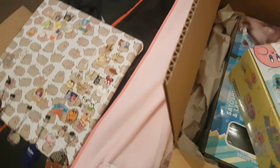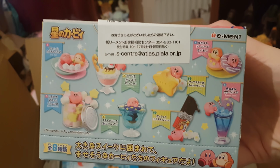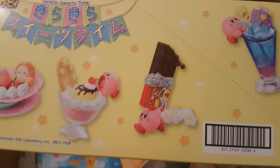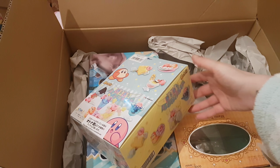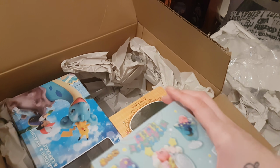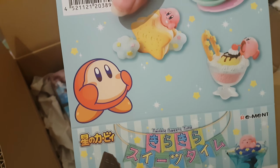These are my birthday presents. I missed out on these and I got them. Re-ments, and look how cute these all are. Oh, I'm so happy. Something I really wanted to get. But all the food related stuff. I might do an unboxing video of these. If you'd like to see one, just let me know. But I'm so happy. So cool. I'm trying to give you a view. That's cool.